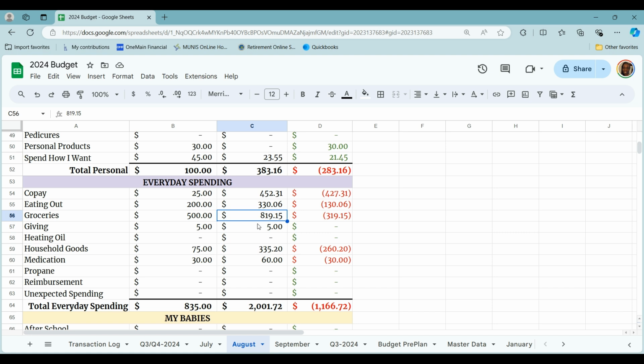I had to restock the house because hubby and I have been roughing it for the last 2 months. The money that I wanted to spend in the month of September, as in groceries, ended up being spent in August. So that's why the groceries are over by this much, $319.15. It's okay. Giving was budgeted at 5, we spent 5.